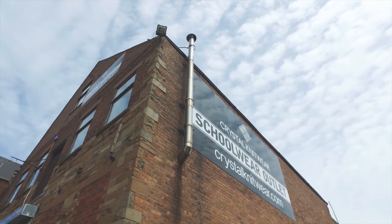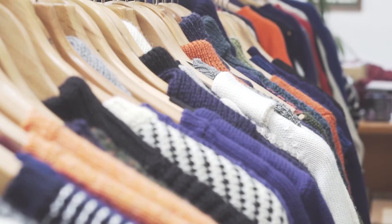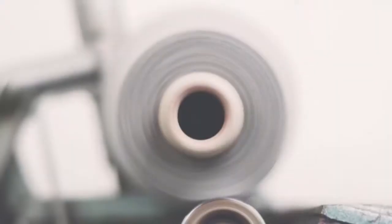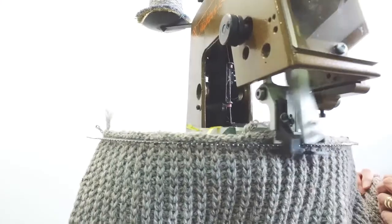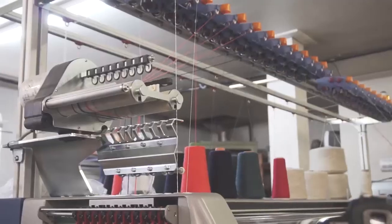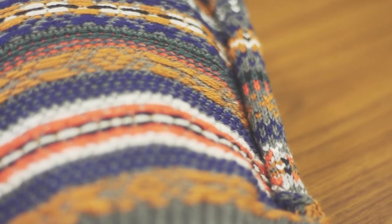Crystal Knitwear was established in 1990 as a family-run bespoke knitwear manufacturer based in Mansfield. We specialise primarily in natural and British wool yarns and fabrics. We are very proud that we're still a knitwear manufacturer based in the Mansfield area. But as a specialist British manufacturer, we try and focus on sustainable British wool and other more specialised wools and a higher end product.